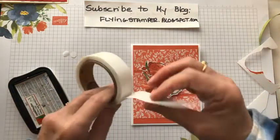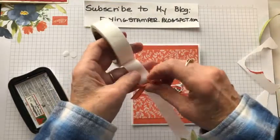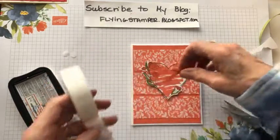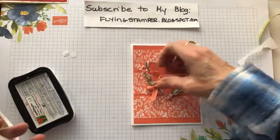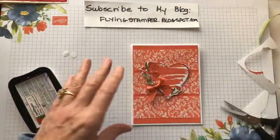You would be horrified if you saw my stamp room right now. It looks like a bomb went off. I've got 7 events this month, and I'm in prep for all of them right now. So there's things just everywhere.